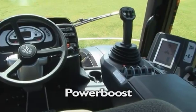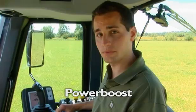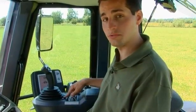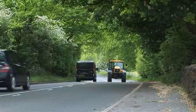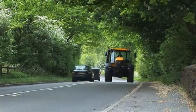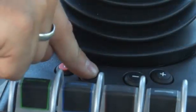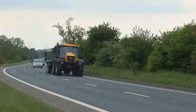The new Powerboost function on the 3000 series Xtra is activated using this button here on the armrest. This gives us an additional 30 to 40 horsepower in D5 and D6 for transport applications. So when we're powering on up the hill, we have an extra bit of power to get the job done faster. If we don't need that additional power, we can deactivate Powerboost and get greater fuel economy as a result.